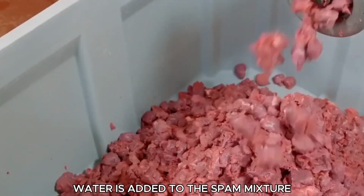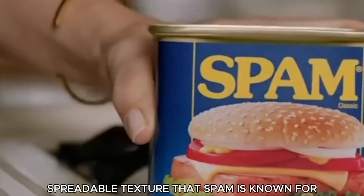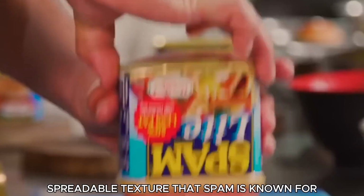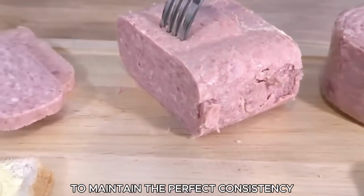Water is added to the Spam mixture to help bind the ingredients together and create the smooth, spreadable texture that Spam is known for. The amount of water used is precisely controlled to maintain the perfect consistency.